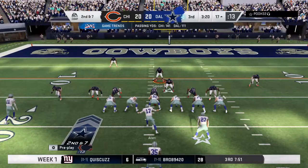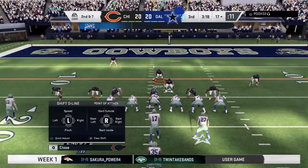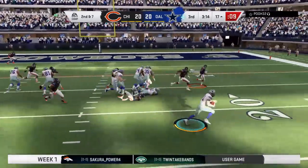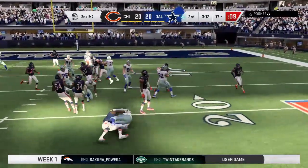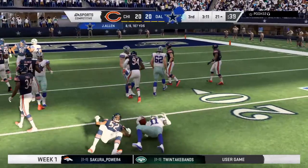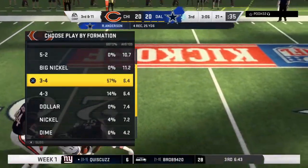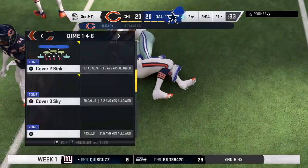Brings up 2nd and 7 at the 17-yard line. And that one covered beautifully. Their defenders stayed home, and they'll stop him behind the line. It's a loss of 4. Now 3rd down.